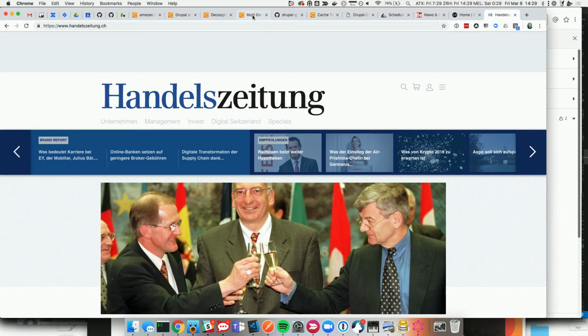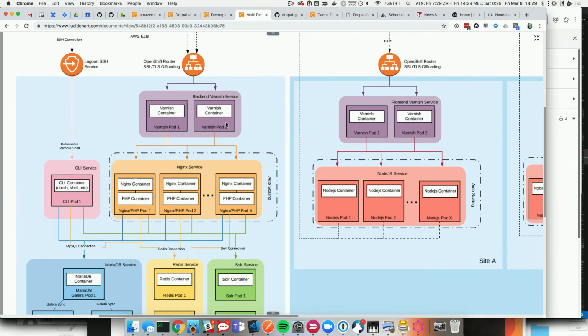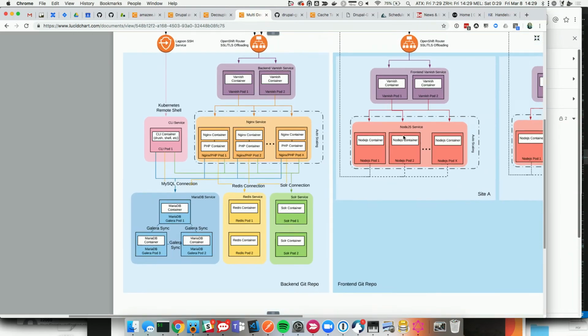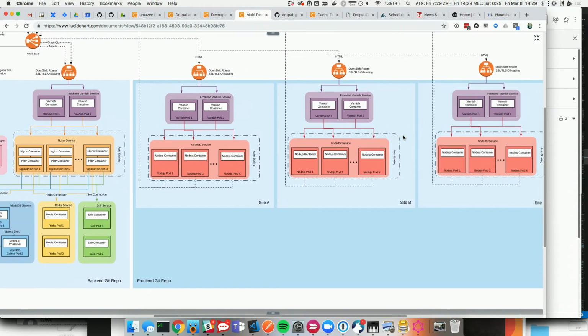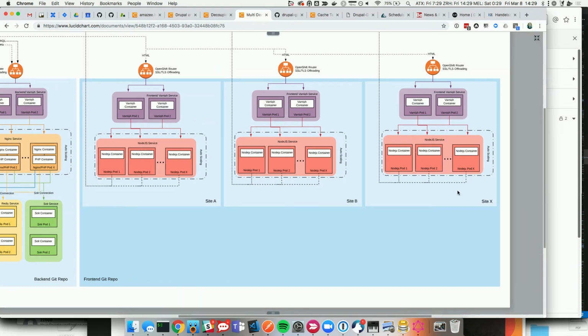And yes, but how does it look from a hosting point of view? And you maybe guessed it, it's just what we saw before. We have the Drupal on the left and the Node.js on the right, and now we just have additional Node.js. That's the whole system. So basically for each of these sites, we have again a node pod with Node.js which runs their code in there, and each of them again can scale completely separately from the others.